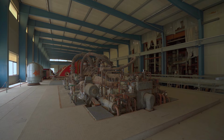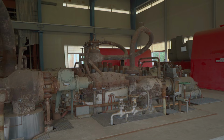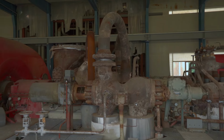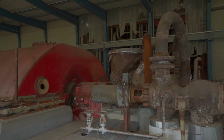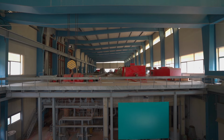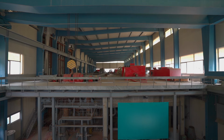Somehow, despite decades of disuse, the plant's turbines remained in excellent condition, and it felt like just the right type of modern for an abandoned power station. The two red generators had a rotation speed of 3,000 spins per minute, allowing a production capacity exceeding 700 kilowatts.